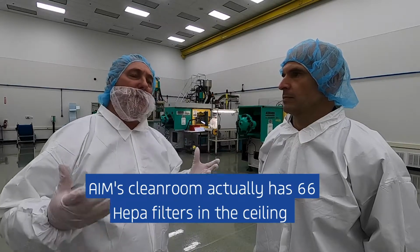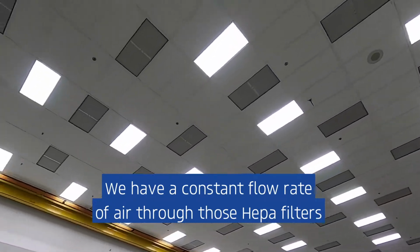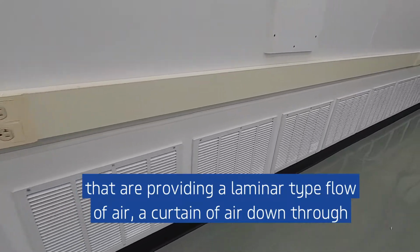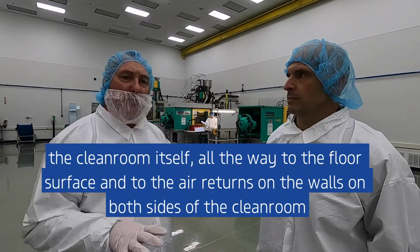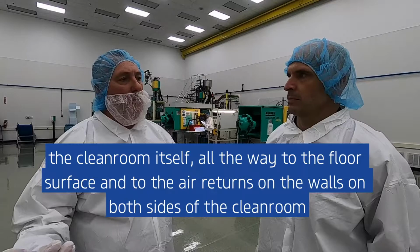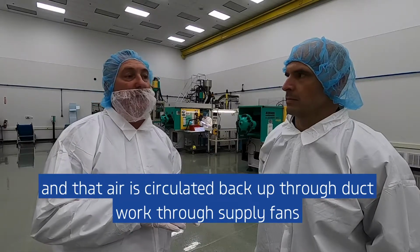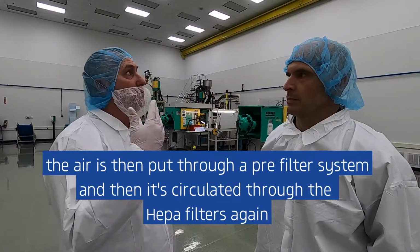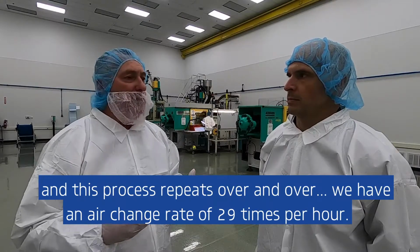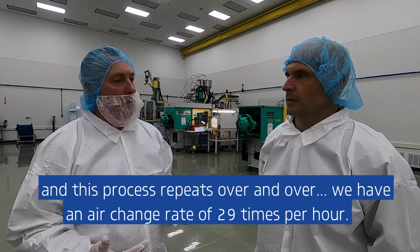AIM's clean room actually has 66 HEPA filters in the ceiling. We have a constant flow rate of air through those HEPA filters that are providing a laminar type flow of air, a curtain of air down through the clean room itself, all the way to the floor surface, and then the air goes to the air returns in the walls on both sides of the clean room. That air is circulated back up through ducting to some supply fans, where the air is put through a pre-filter system, and then it's circulated through the HEPA filters again. This process repeats over and over, which basically gives us an air change rate in this clean room of about 29 times an hour. Wow.